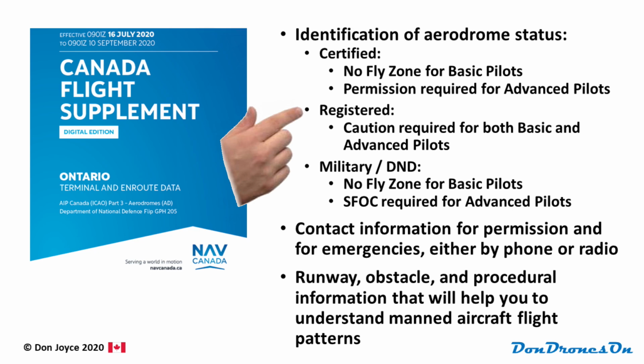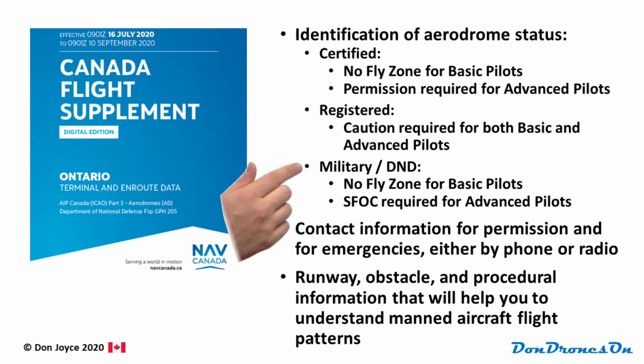Registered aerodromes are lesser aerodromes, and while both basic and advanced pilots are permitted to fly near them, caution is advised. Military aerodromes are no-fly zones for basic pilots, and advanced pilots require a Special Flight Operations Certificate, or SFOC, to fly within 3 nautical miles. The CFS will tell you what kind of aerodrome you're dealing with, so you will be able to manage your drone operation properly.